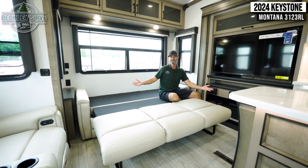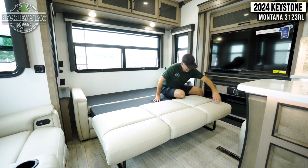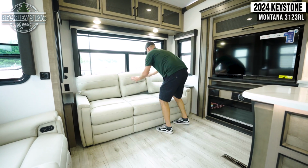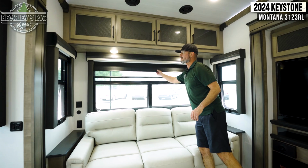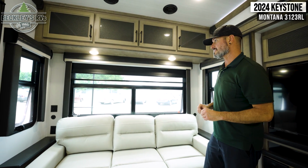There you go. All right, so as easy as it opens up, it's even easier to close down. All right, and then behind the sofa, we have a lot of windows that open. You have your screen shade and your knockout shade to be able to give you some privacy or just maybe some shade from the bright sun.